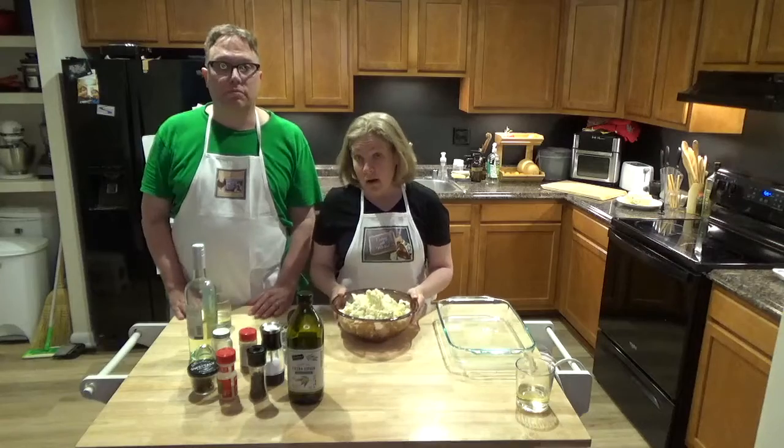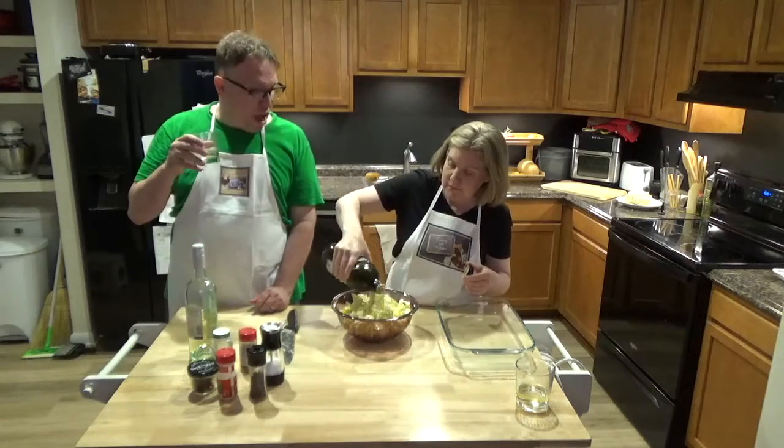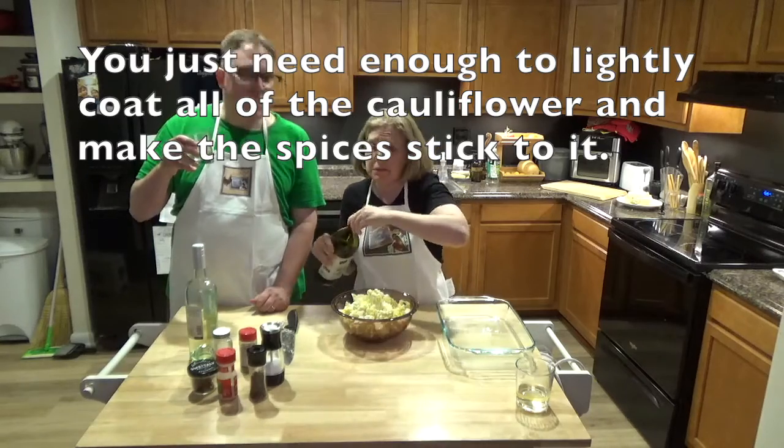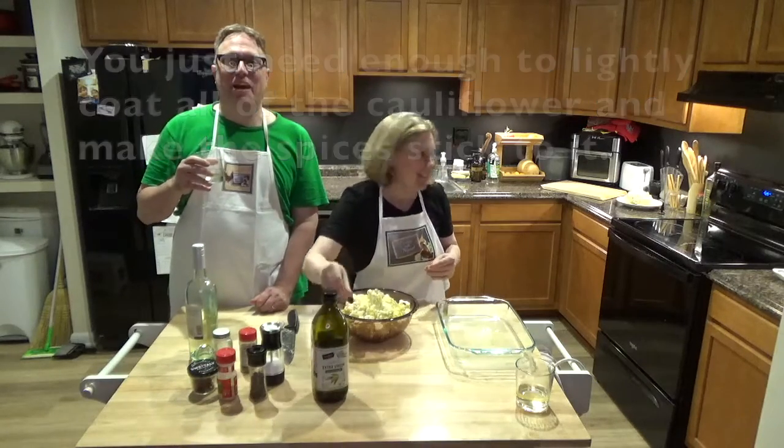Now we're ready for our olive oil. So what we're doing, just pouring. How much olive oil do we use? Just, I don't know, 3 tablespoons maybe? She's not measuring, she's definitely my wife.